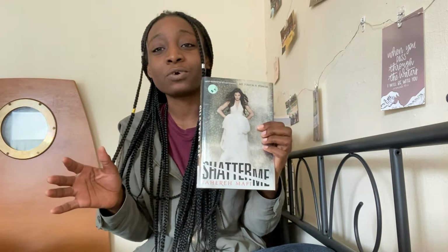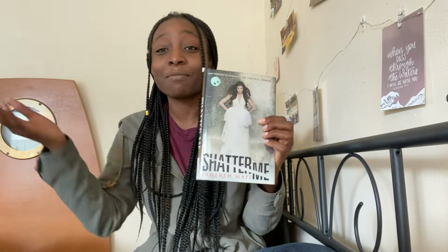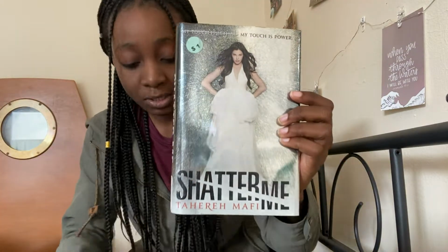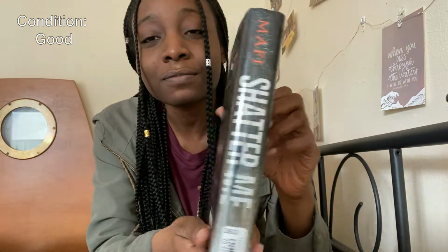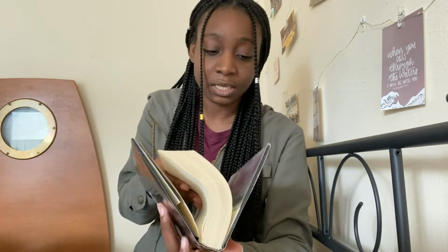All I know about this book is that I think her touch is like poison or something like that. I might be wrong. I also like going into books not knowing much about them because I do not like any spoilers of any sort. So yes, I bought this one in good condition, which I guess there's this sticker which is just ugly, but overall for good it's good. I don't think there are any writings on the inside. No, it looks really pretty on the inside, just like a regular book.